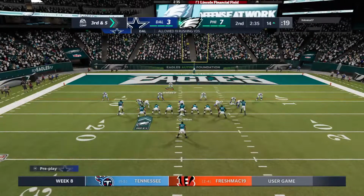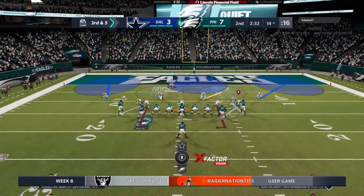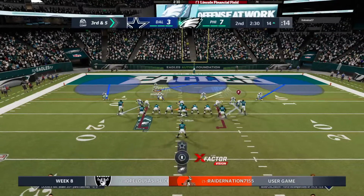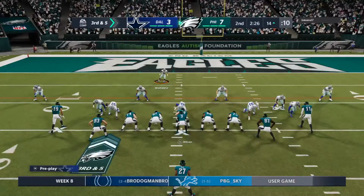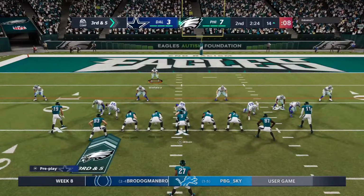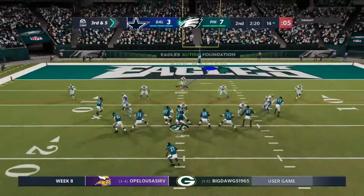Tighten up. Joker. Kill. Check. He's checking. Crash.